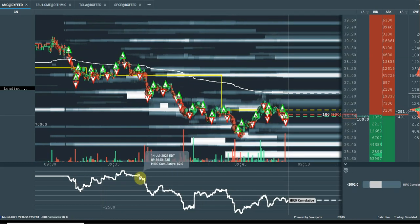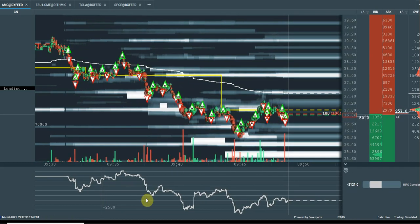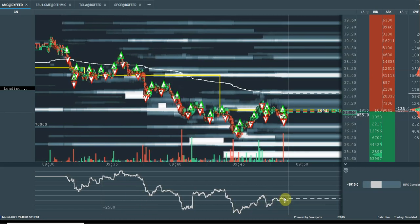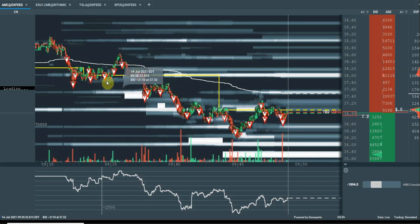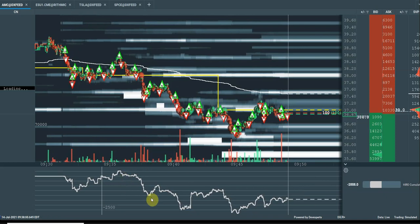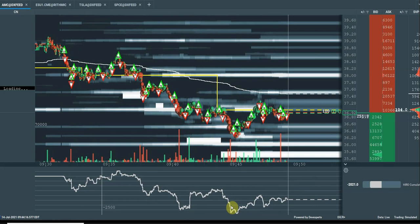So when the hedging requirements are negative, that indicates that people are buying puts or selling calls, or what's called negative delta trades. If people were buying calls or selling puts, you would see this indicator turn up. As the stock opened today, you can see it opened near 40 and has sold off down to 36. And with that, we've seen bearish flow, not super strong, but pretty decent bearish flow to start the day.